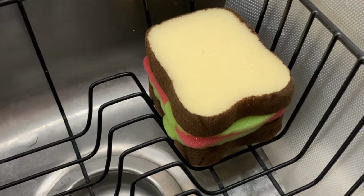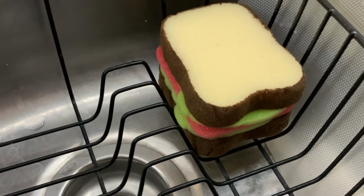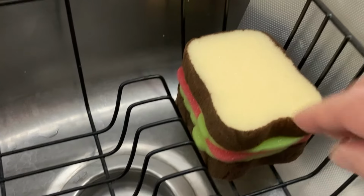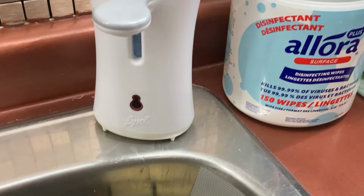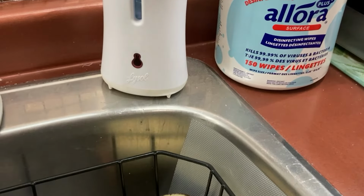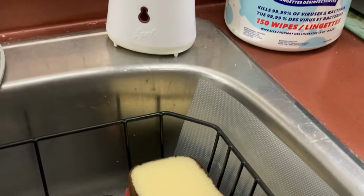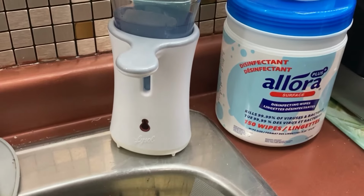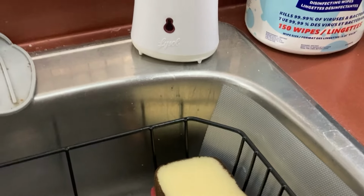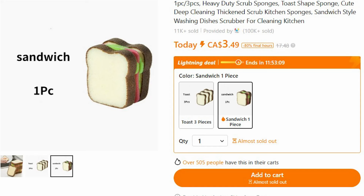Okay, so I decided a good place for that sponge that looks like the sandwich would be right under my automatic soap dispenser. That way when it drips, it will drip onto the sponge, and then the sponge will be a nice soapy utensil to use for something else. I don't know how long that'll last. That's what I'm doing with it right now. And it's lasted. It's still there, and it came in handy when the dispenser went nuts and started uncontrollably spewing soap.